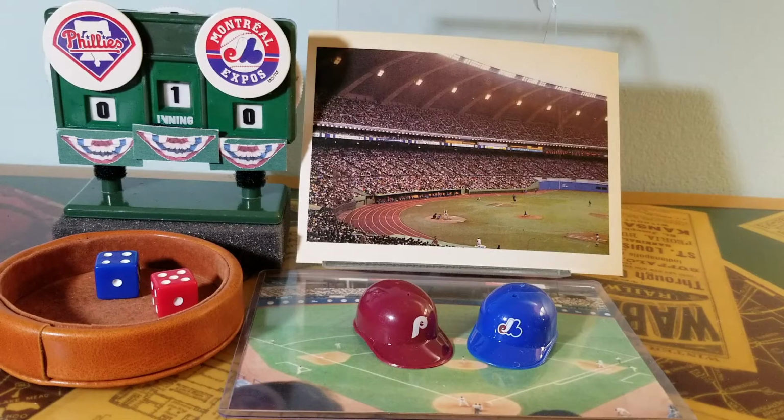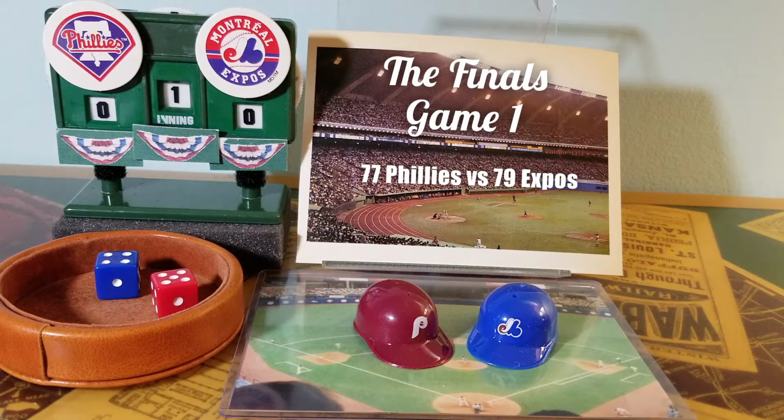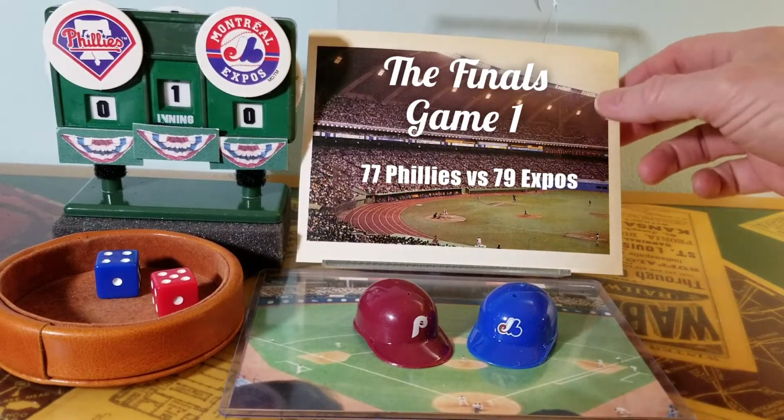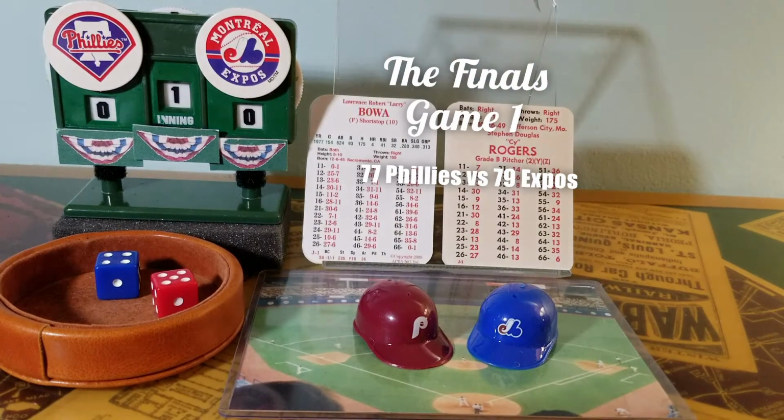Hello everybody, this is APBA Brian and APBA Baseball Classics bringing to you the finals of the 1970s tournament. The 1977 Philadelphia Phillies and the 1979 Montreal Expos. And now from Olympic Stadium in Montreal, Canada, let's play ball.